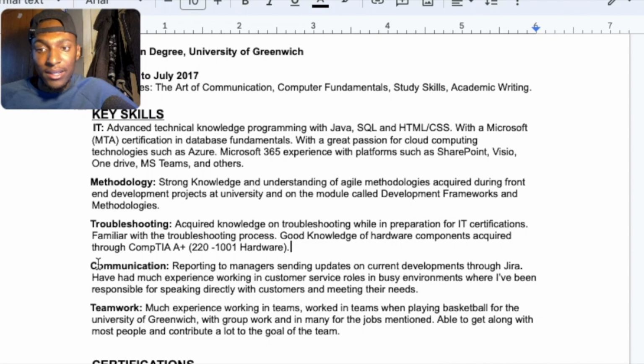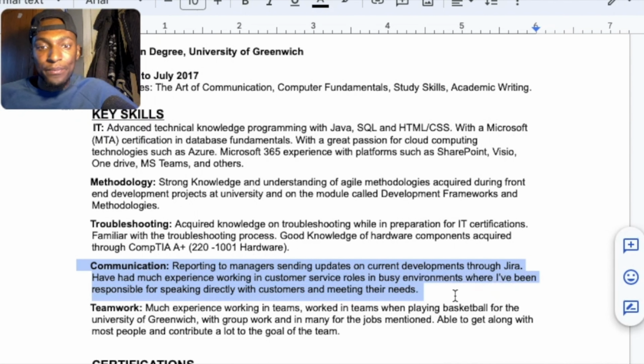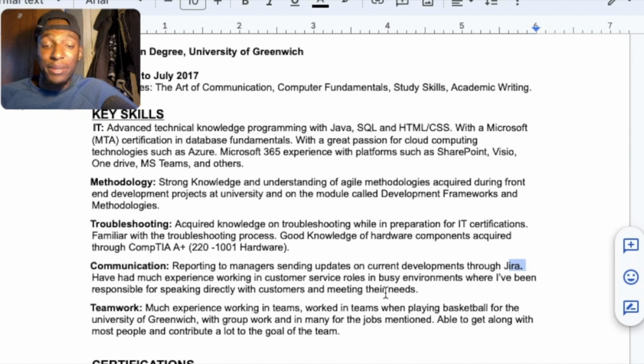Third, communication, reporting to managers, sending updates, Jira. I threw Jira in there because I'd used it very, very briefly in one of my roles. And it is quite a popular thing to use. A lot of companies use it. So things like that, it'd be good to just throw in there. Having experience working in customer service roles in busy environments where I've been responsible for speaking directly with customers and meeting their needs. Very simply, translating my retail experience and customer service experience to my technical stuff.